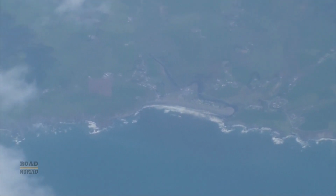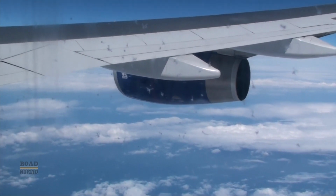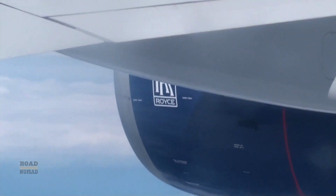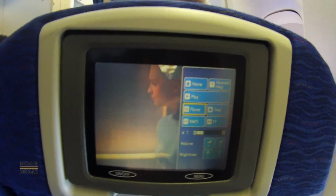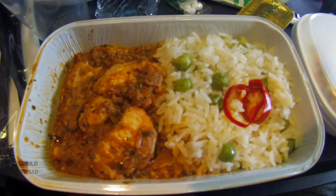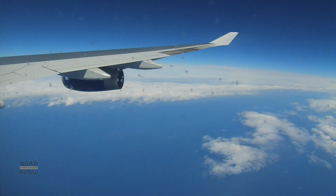We say goodbye to the coast of England. Let me tell you, for such a large plane it is not all that uncomfortable, and the food is okay, and the crew, very pleasant.